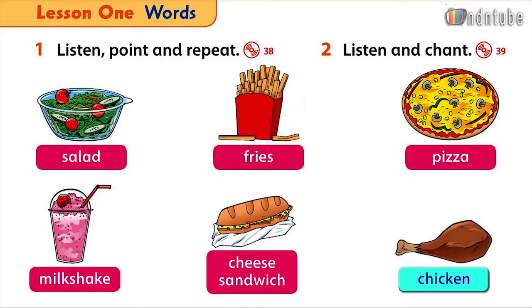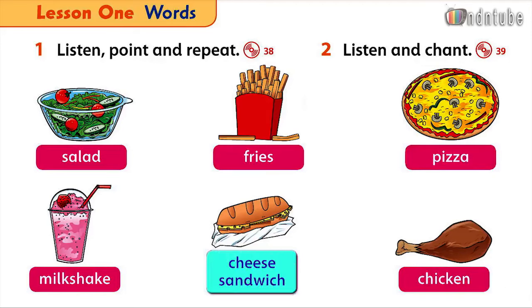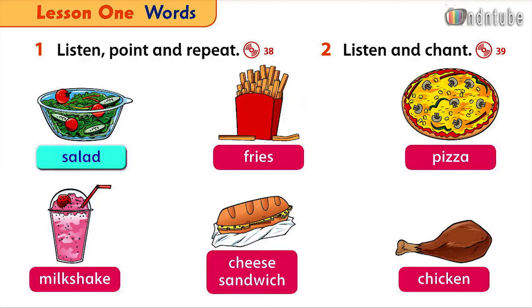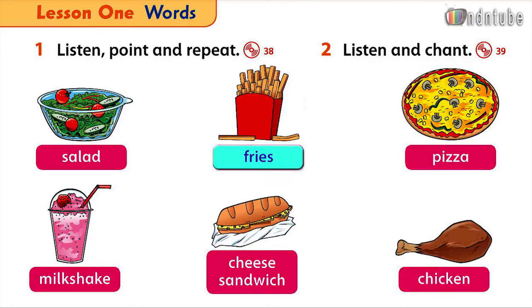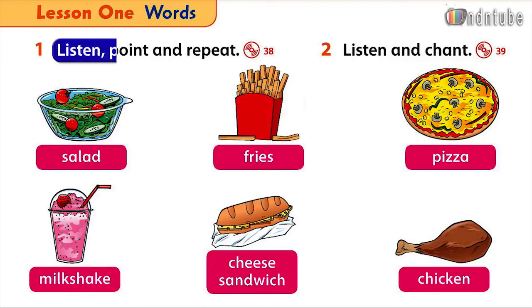Chicken. Pizza. Cheese sandwich. Salad. Chicken. Fries. Milkshake. Listen and repeat.